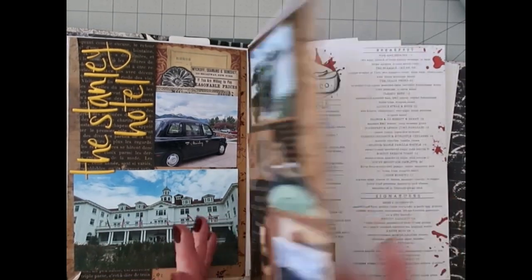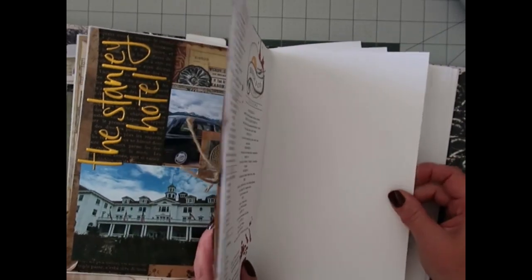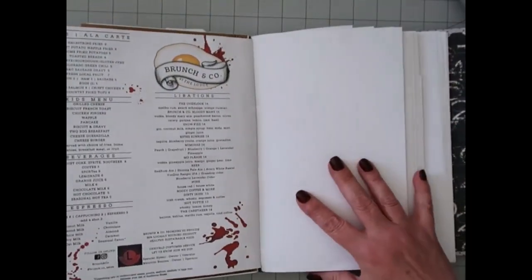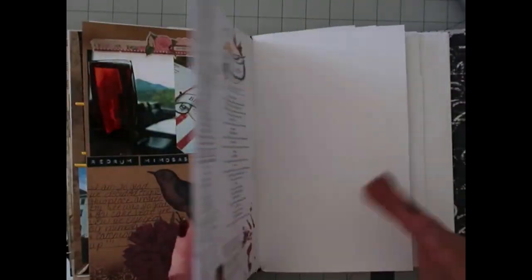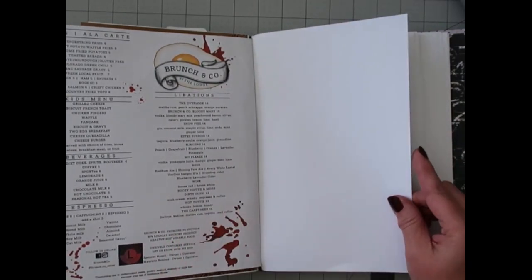So I'm, again, really super happy with how this turned out. I love it. Now I can do my next page here. So it's coming right along. Again, I've got more pages or more photos to do for June. So I'm going to continue working on June.